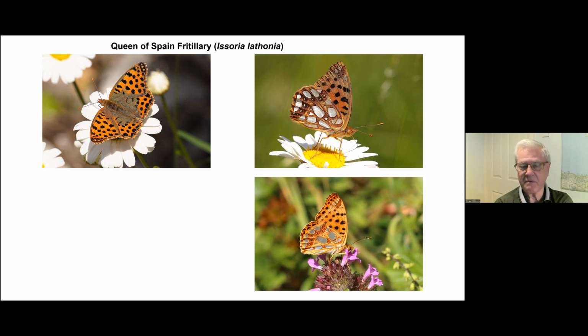Most of them that arrive in Britain have come across the Channel from northern France, and the number of sightings has increased, but it's unable to survive the British winter. But it's coming across in increasing numbers, and it's just possible it could become established here. There's an awful lot of monitoring going on. It's not really quite clear why it's called the Queen of Spain Fritillary, but apparently the name dates from 1775.